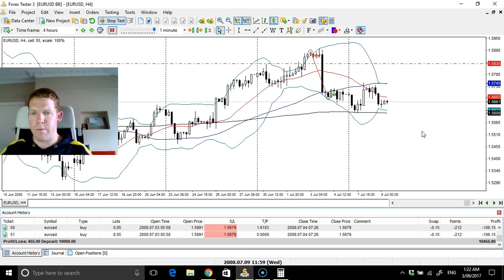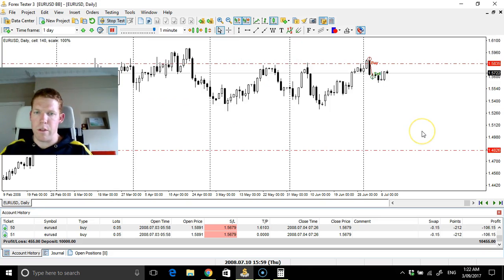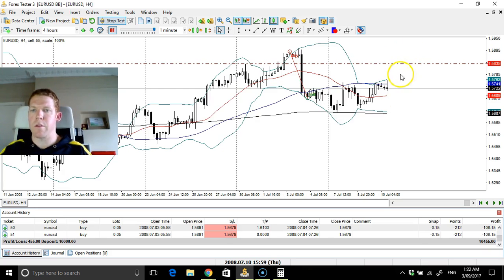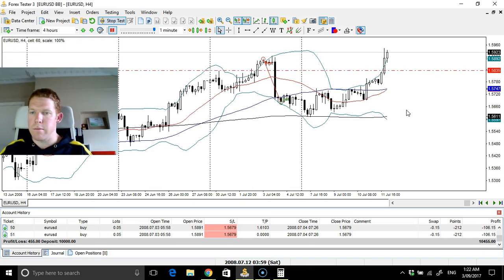It's not really looking like it wants to. We'll see. And then ideally I'd like it to come and then back down and then bounce. Yeah, that'd be swell, man. Okay.